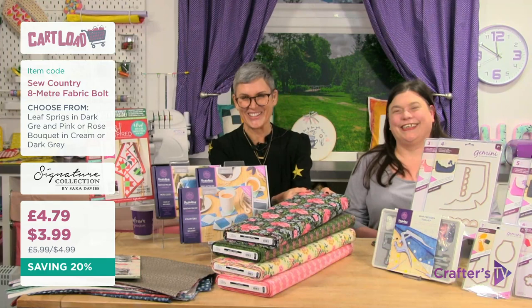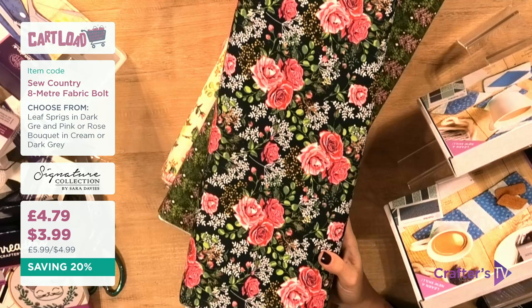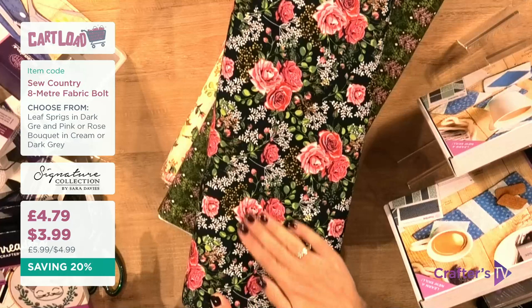Now that you're here, so here we go. This is Sew Country. I really like this. It feels so luxurious. It does, doesn't it? And I think that makes a difference. And I know when you're sewing decent fabric.